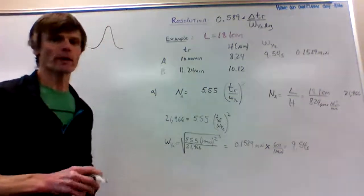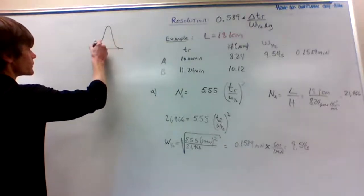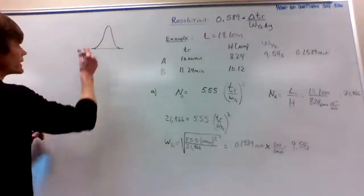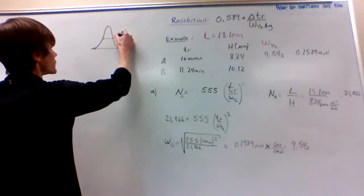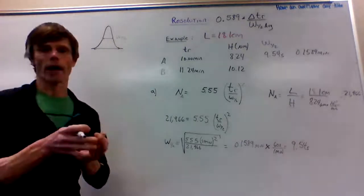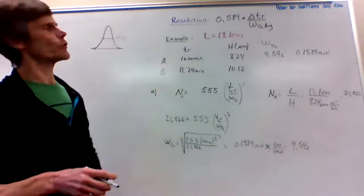And last week we were discussing more about peak width at the base. Sometimes that's hard to measure. An easier parameter oftentimes is the peak width at half max. And that's what we use in a lot of our applications, especially when we're defining what our resolution is.